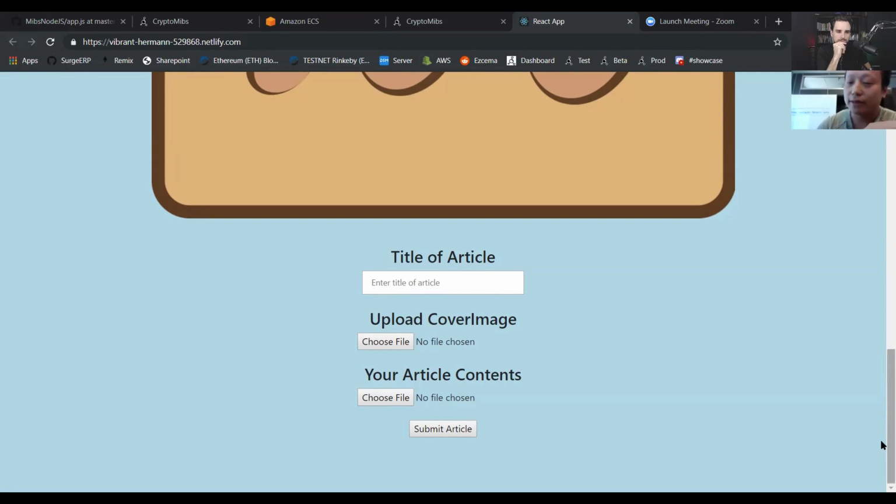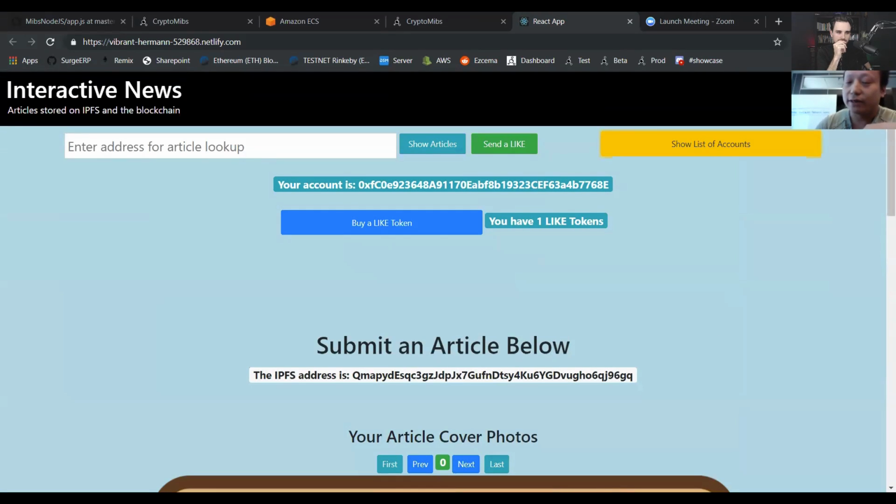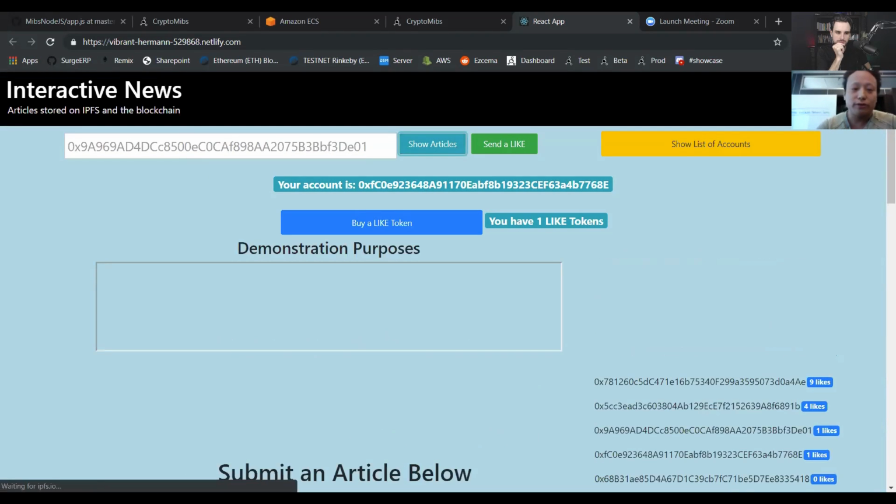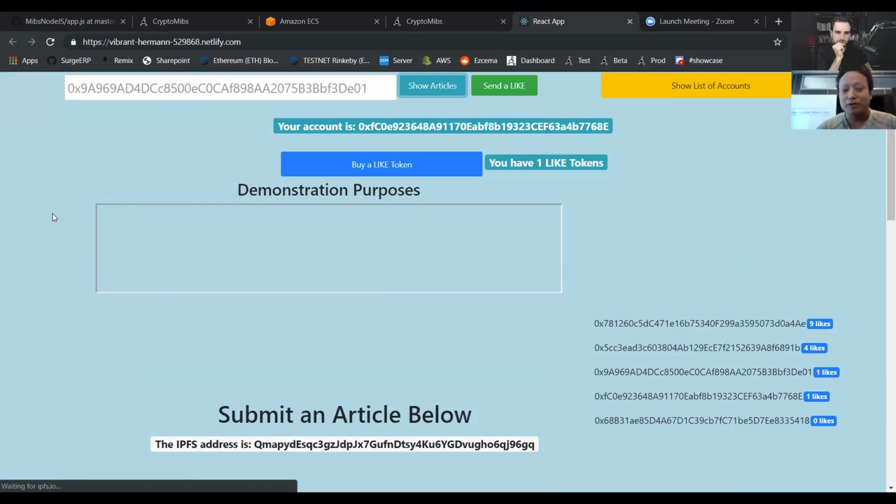Basically, you show a list of accounts. These are all the accounts that have previously submitted an article. Might warn you, I think the IPFS network's a little slow today, so you might not be able to see all the IPFS files right away. But if you just enter the address here, show articles. Normally you would see the image of the article and the text file.